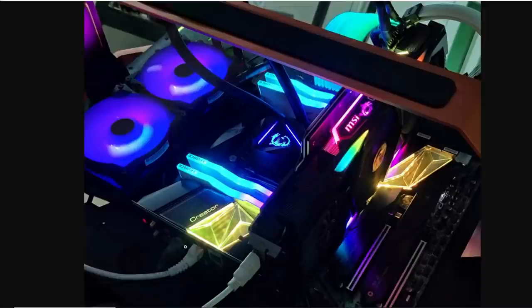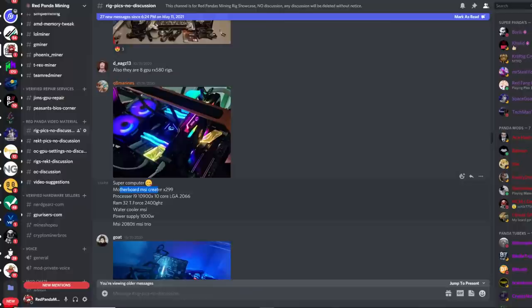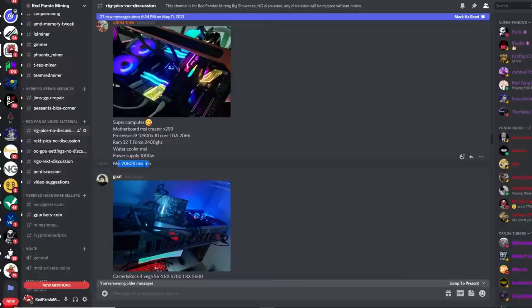Alright, guys, so first rig pick, Mr. Q8 Marines. Look at this. He has a, what is this? Alright, he's got a, I'm not sure what kind of motherboard this is. Creator? Is this an Asus Creator board? And he's got a water-cooled CPU. I was like, is this GPU water-cooled? No, it's not. I think this is an MSI Trio of some sort. Yeah. No, this is an MSI Trio, I think. Okay, so he's just mining on an ATX rig. That looks good. Open air style. Q8 Marines. Let's see here. Motherboard, MSI Creator. Oh, MSI Creator X299. Oh, it's an i9. 10900X 10 core processor. Dang. Oh, MSI 2080 Ti. MSI Trio. Nice. Okay, Q8 Marines. Thank you for the pick, man.